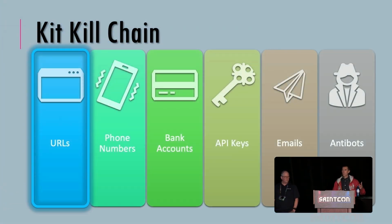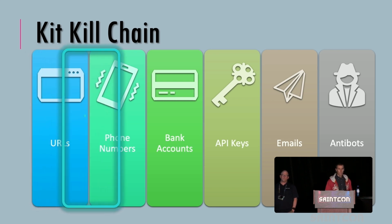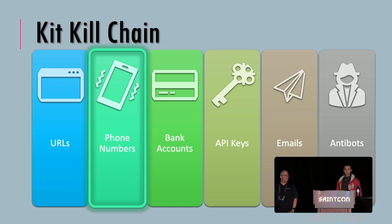So that's looking at URLs, going beyond the whack-a-mole of that landing page, seeing how a site works and taking the proactive steps to target other endpoints. But we've only got number 2 on this chain so far. Let's look at phone numbers.